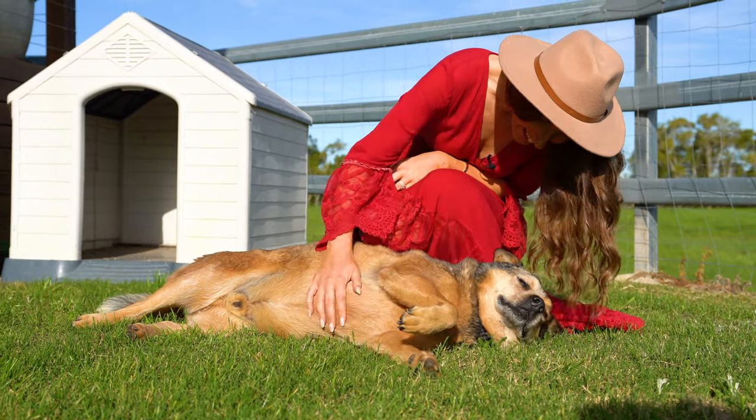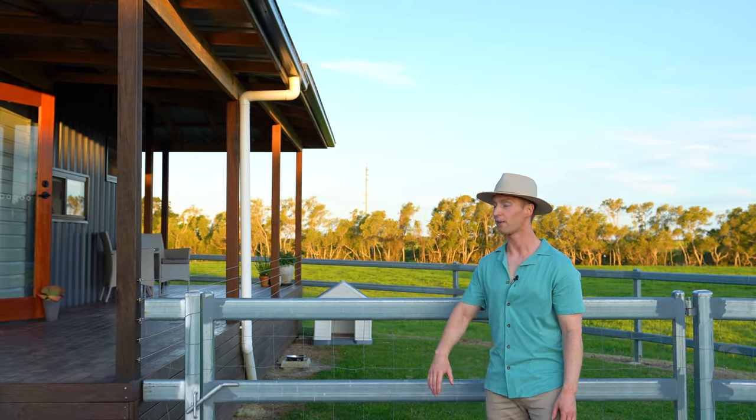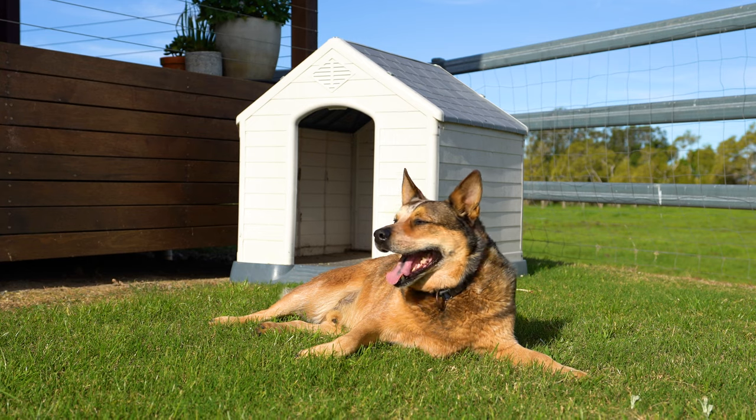A really awesome feature about this stay is that both tiny homes are dog friendly. They've got their own private dog yard with a fence and everything, a kennel, and dog bowls to boot.